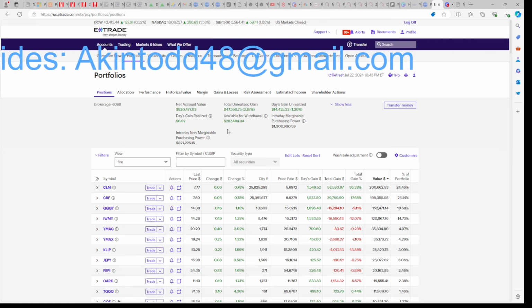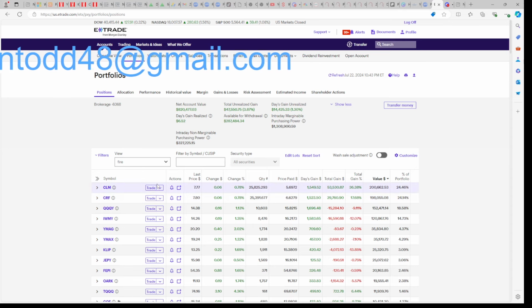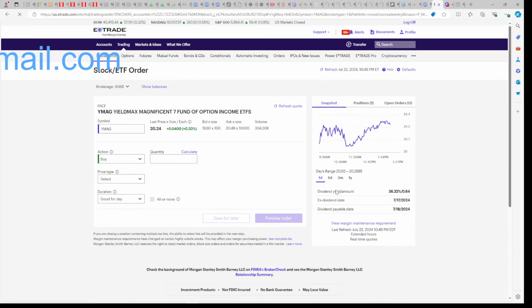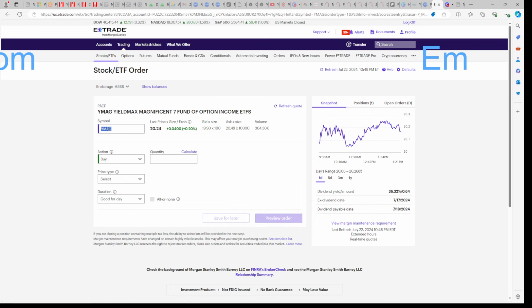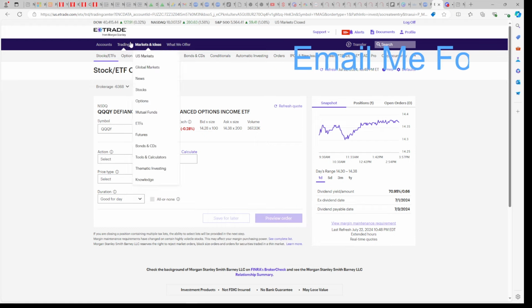So Cornerstone, play that properly between its rights offering. Also watch the maintenance in Yieldmax funds. They're 50% maintenance. YMAG was up 2% today, but it has 50% maintenance. That's why I don't put too much in YMAG. Okay, YMAG, look here, 50% maintenance. Whereas QQQY, again, is 30% maintenance. So make sure you stay in low maintenance names and stay correlated to the indexes.